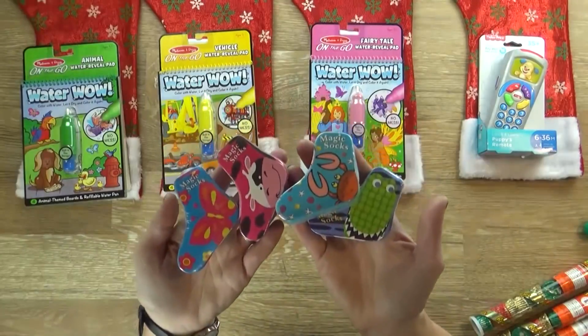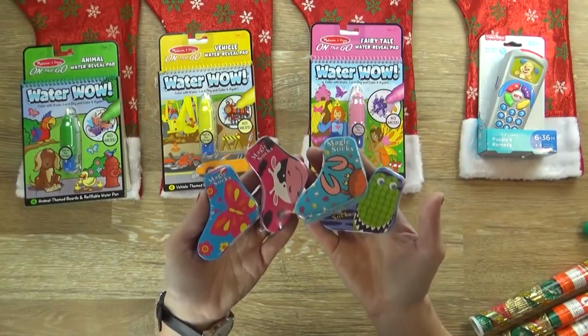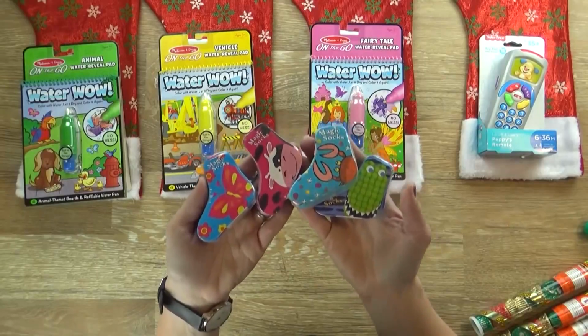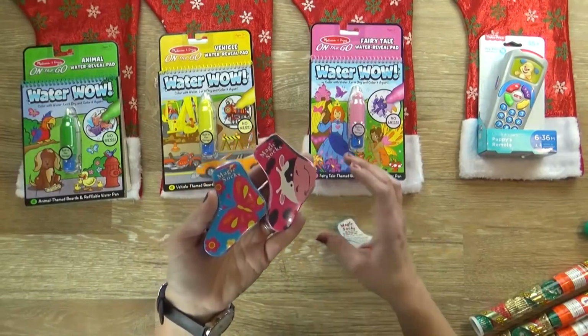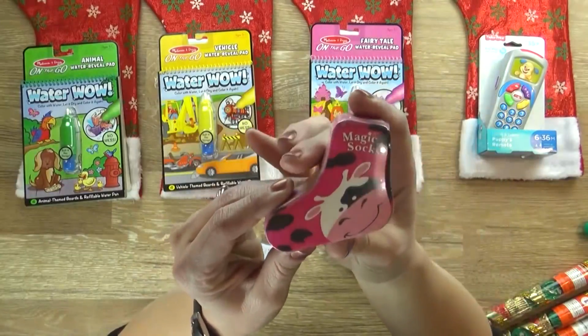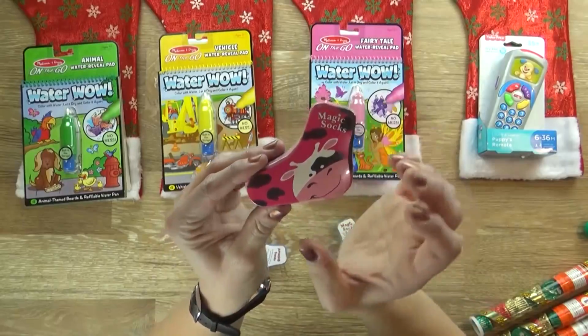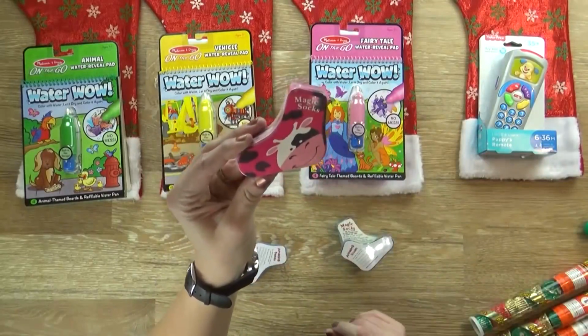Next up we have some really fun socks. We love fun socks in our family. They're sort of a big deal to us, and so every year we give socks. Now these are actually magic socks. I don't know if you've heard about these, but I'll go ahead and link them down below. But basically these are compressed socks, and then when you get them wet, they'll expand into regular size socks.